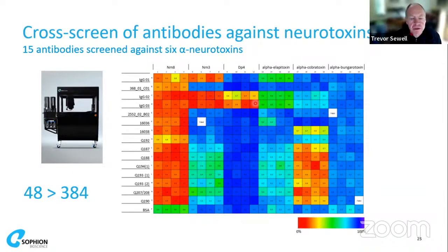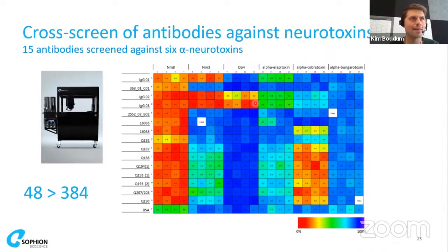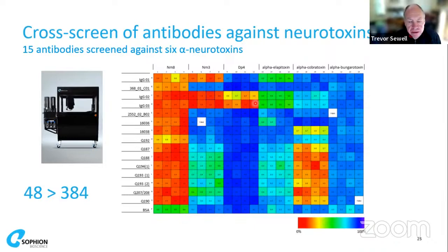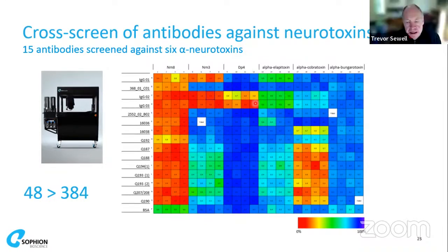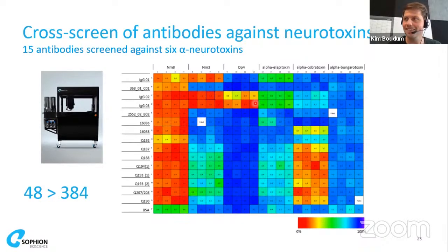Okay, so if you were bitten by a snake, you would have to choose the correct antibodies. If you were bitten by a snake that had alpha elapitoxin on it, you would be in a bad shape. As it is for now, these are not clinically available. So this is basic studies, mostly to demonstrate it's possible to make antibodies with cross reactivity. But you're completely right, in the end there should be an antibody cocktail.